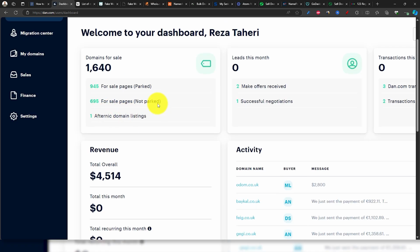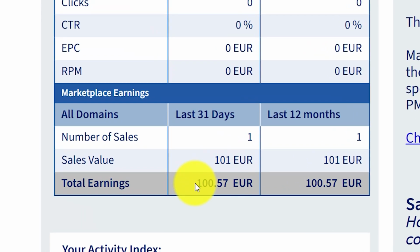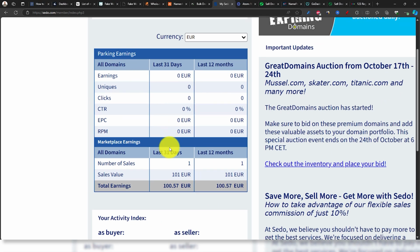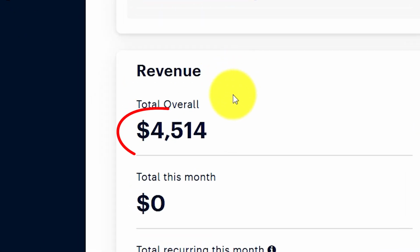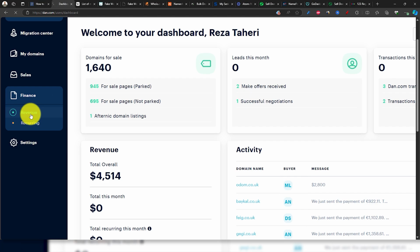Over the past 6 to 7 months, I have sold 4 domain names, 3 on Dan.com and 1 on Sedo. My last domain name sold on Sedo for about €100, which is my net profit. The total net profit from the other 3 domain names sold on Dan is $4,550. If you go to finance and revenue, you can see the details of the sales.